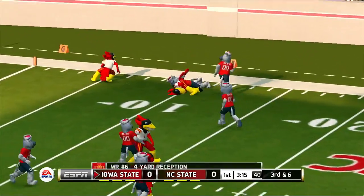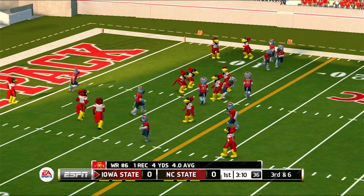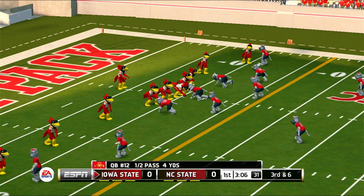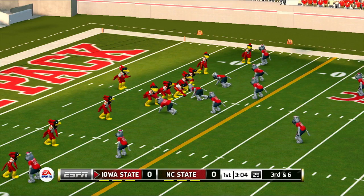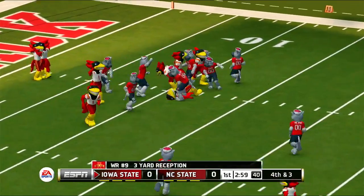Gets it out to his receiver in a hurry. Tackle around the 10-yard line. Number 11 on the tackle at the 10-yard line. Third down. Empty backfield, quarterback in the gun. 5 wide receivers. Complete, brought down, nothing doing.